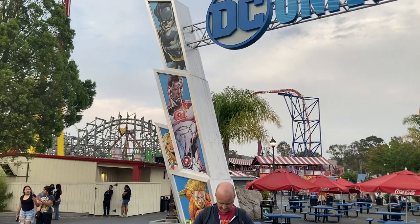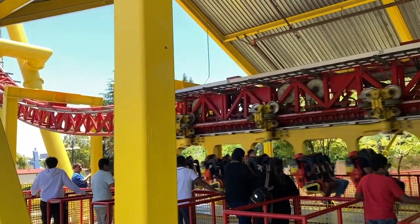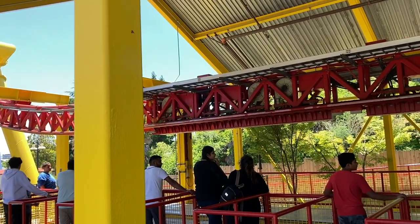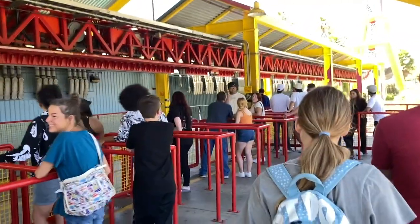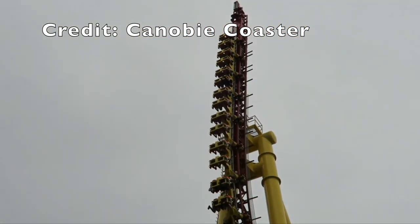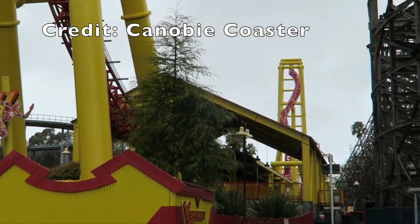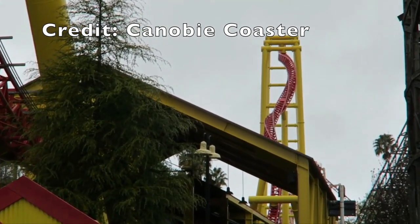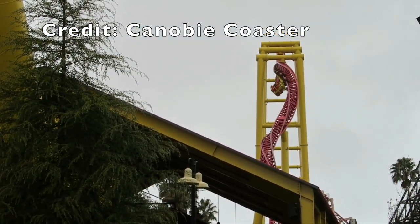Getting back to Vertical Velocity, during my visit a few days ago, the line was almost non-existent all day. That being said, a lot of the lines in the park were under 20 minutes, so it wasn't a very busy day at all. On a busy day, I'm not sure how busy this line gets, but it is worth noting that this ride can only operate with one train because of the fact that it's a shuttle coaster. Said trains have 28 seats each, making for a decent capacity for a shuttle coaster, but still not great.